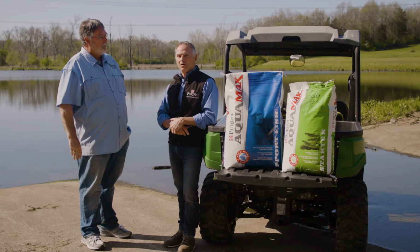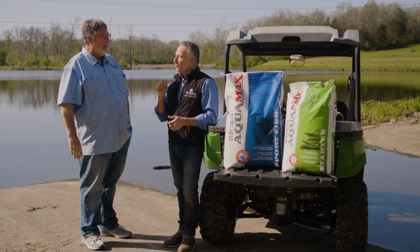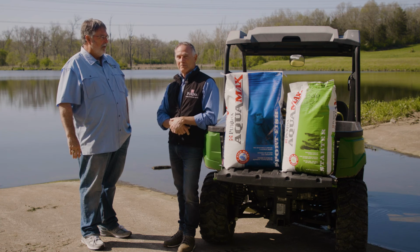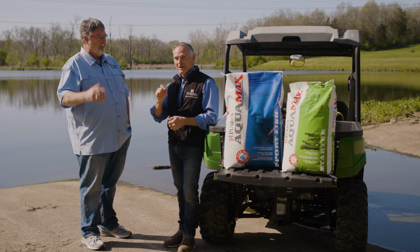All right. So if you have a lake at home, a body of water, whether it's a small pond or a bigger lake like this, and you want to enjoy it, and you want to be able to take the family out and catch a big fish, it all starts with water. That's it. So let's figure out what kind of water we got.